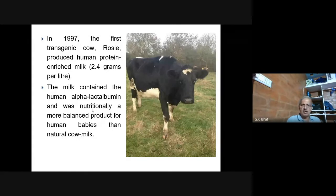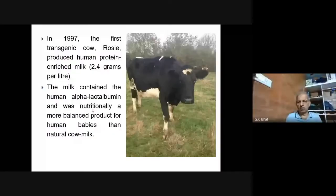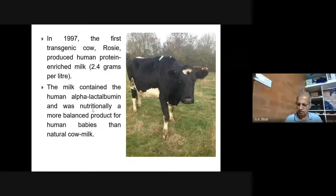So they could get this transgenic cow. Even if you develop this cow through this transgenic way by administering this recombinant DNA technology, in nature they have to fight with the environmental conditions. That becomes difficult. That is why most of the time we go to the normal method of breeding. This is with regard to, just remember, transgenic Rosy.